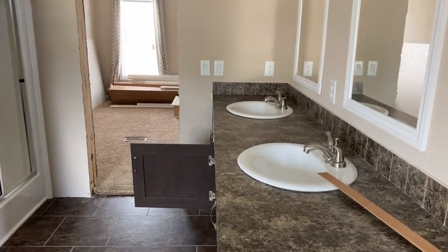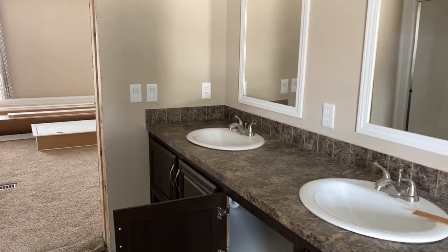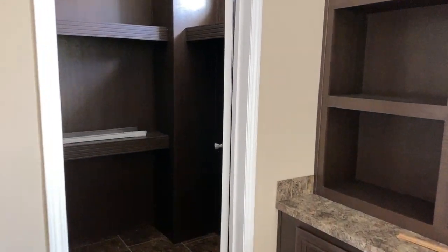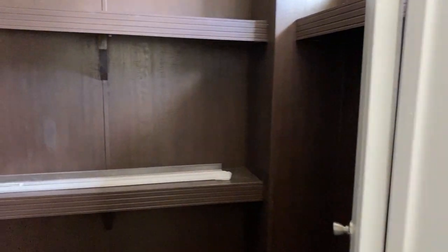That's me fanning myself, y'all. It gets hot in these houses. No AC or fans or anything. And then through this door is the master closet.